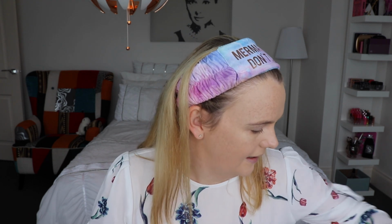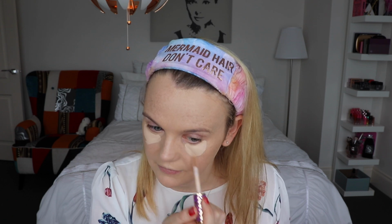Okay, so for concealer, I'm sure this is going to be a shock to you all, I'm going to be using the Tarte Shape Tape. This is just one of the best concealers. I am actually really excited to try the new Urban Decay All Nighter concealer. That hasn't been released in Australia yet, and I'm not too sure when it will be. Hopefully not too long. I would definitely like to give that a go because I've heard it has a very similar consistency to the Shape Tape, so it would be nice to try.